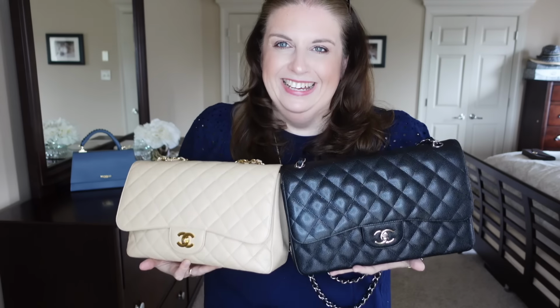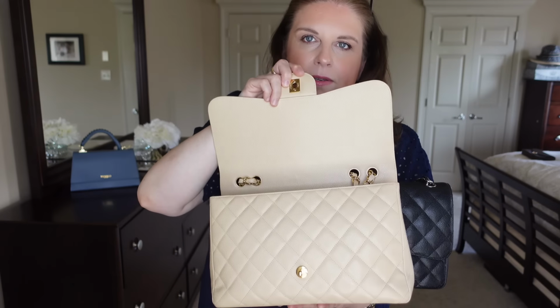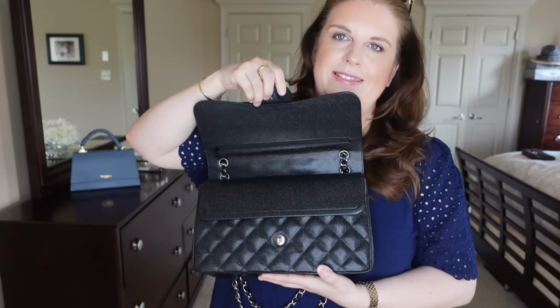Let's talk Chanel. I have two jumbo Chanels. Obviously, this one is in black, this one is in beige. The other difference is that this one is a single flap and this one is a double flap. So my beige, technically I bought it pre-owned years and years ago, but it was in brand new condition. So I love this bag. This is my summer, to-go bag, and again, it has beautiful gold hardware. And the black on the other side is heavier because it has a double flap, and here is one.